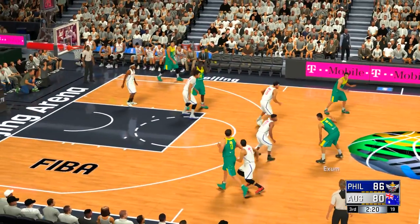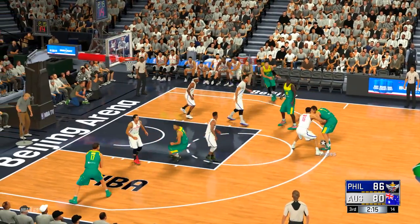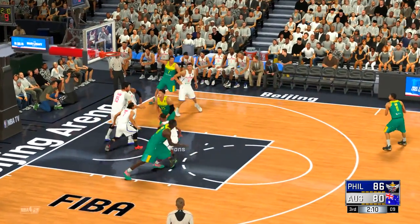Oh, phenomenal alley-oop slam there. They are taking advantage of a team that looks lost out there. Boy, I tell you what, guys, this is really getting close to being real ugly.